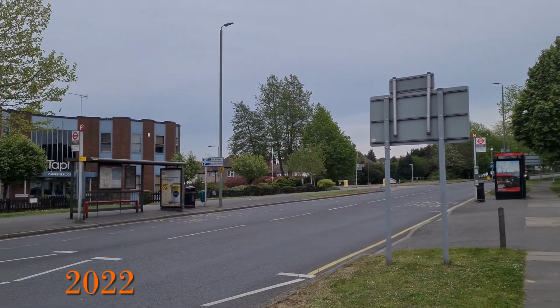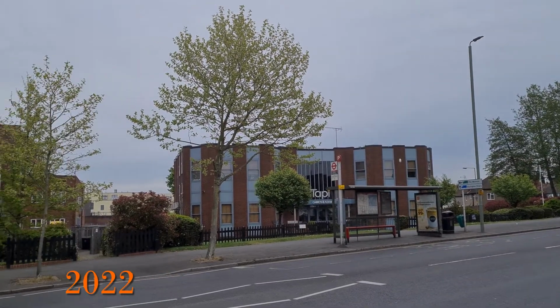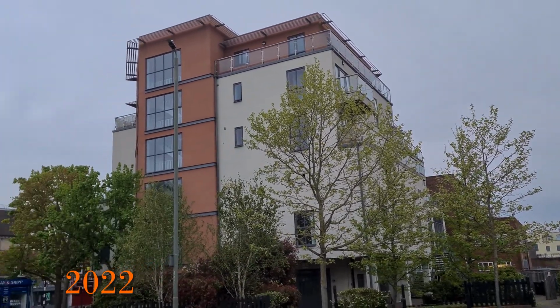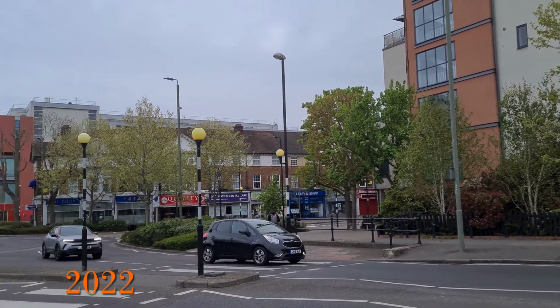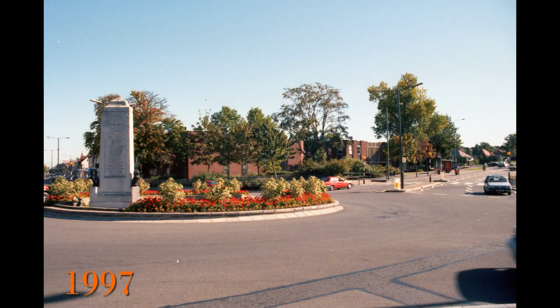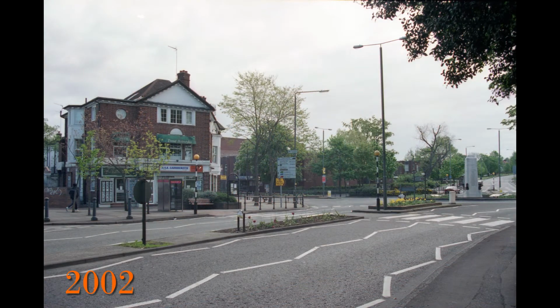Looking at Spur Road, a main route to the A224 and then on to the M25. Some history. When the War Memorial was built, Spur Road, now a major road artery, did not exist. The War Memorial was erected in 1921 to commemorate the fallen from World War I, or the Great War as it was then known. It was designed by a local architect.